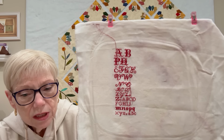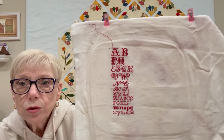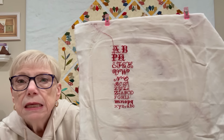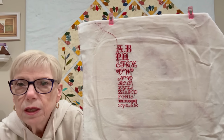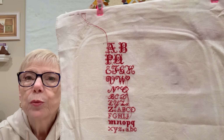And this is 46 count Ashley Down, and that way it'll fit on a stitcher's quarter. 40, I think, would have required me to get a half, so that's how I did that. And this is stitched with Soie d'Alger 100.3. It's number 664. It's a bright red. Very pretty.